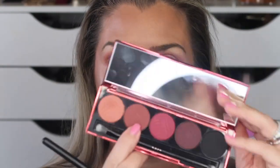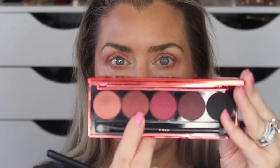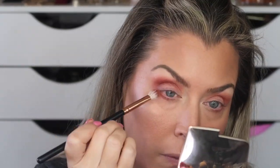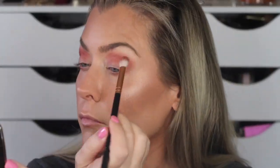I think I'm going to go in with the shade right next to it, and that is called Roseberry. So I'm going to go in with Roseberry. Really like that. This is so pretty, so fall.